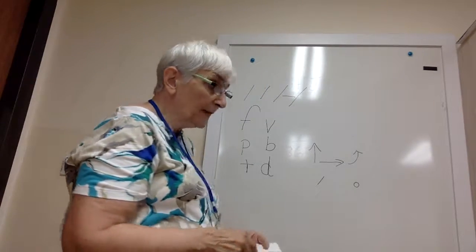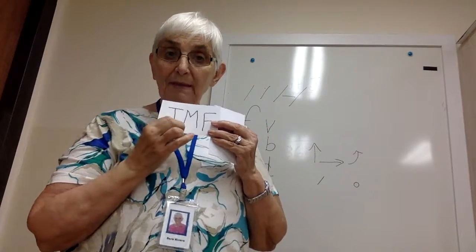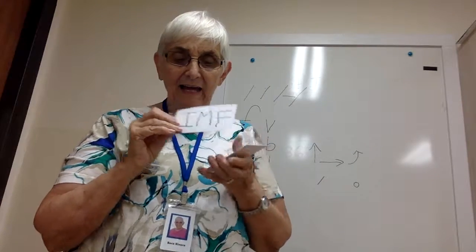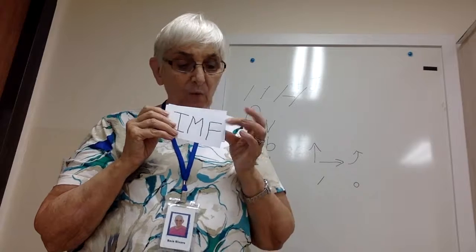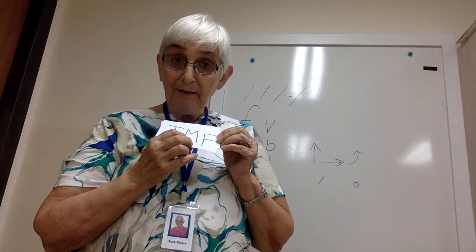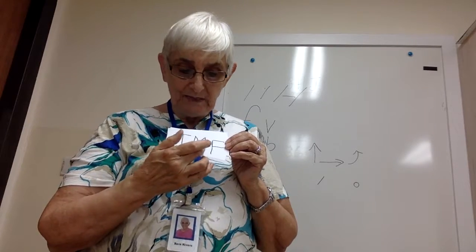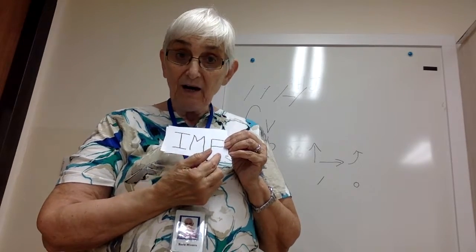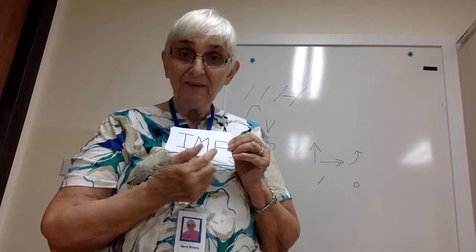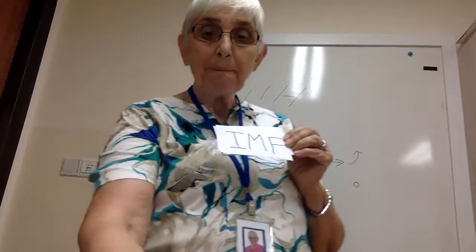Okay. And the last concept we did was the concept of initial, medial, and final. There it is right there. I was hiding it. Initial, medial, and final. So if a letter is at the beginning of a word, we say it's in the initial position. If it is between the first and the last letters of the word, we say it's in the medial position. If it's the last sound in a word, we say it's in the final position. So those are the concepts we always teach at the beginning of a lesson.